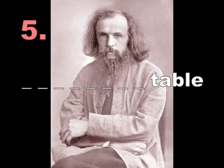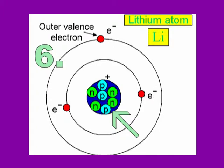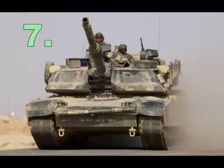Five. Dmitry Ivanovich Mendeleev invented what table with 8 columns? Six. What do we call the centre of an atom where protons and neutrons reside? Seven. The heaviest naturally occurring element is element number 92. It is used in the armour of this American tank and is slightly radioactive. What is its name?